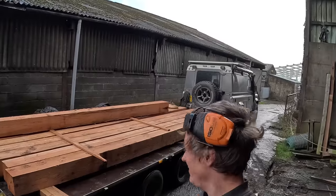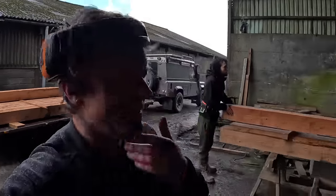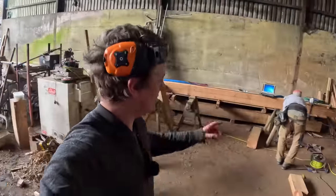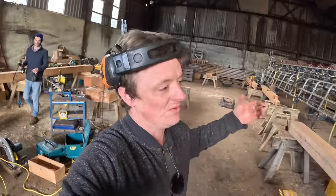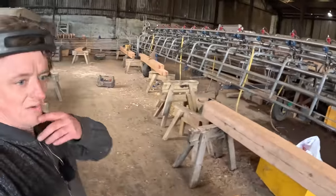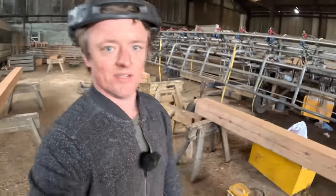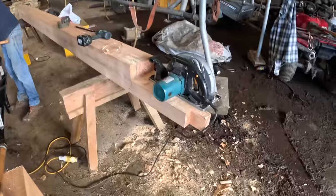Back to the barn with another load of timber, and the boys got on well last night. Lots of scarf joints going on. So the long wall frames, we're doing two wall frames, one each side. The long posted wall frame is getting scarfed together here. Howard finished that one off yesterday, and then Steve's just doing another scarf down this end now, a table scarf.